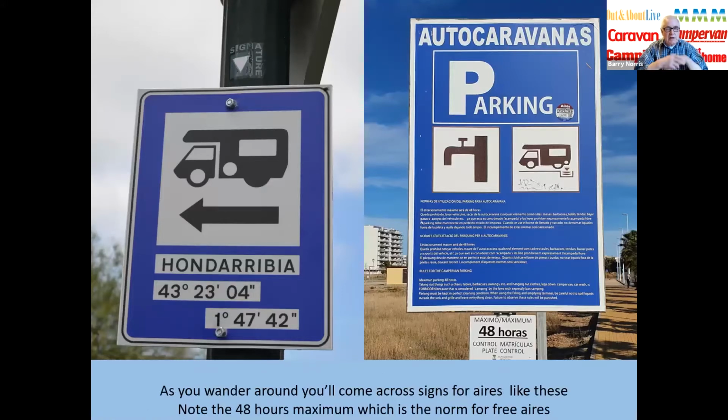As you're approaching the aires, you'll often see signs like this, and note that there's the 48 hours sign. That's the norm. You're only allowed 48 hours. They are just a stopover, and they're not intended for camping. In most cases, you can't put your chairs and table outside. They really are just for stopping overnight or a couple of nights within your van.